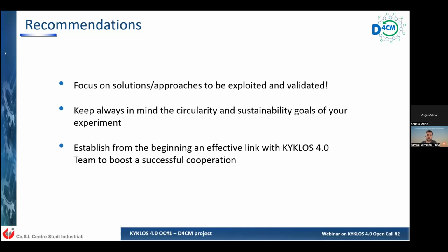So focus on solution approaches to be exploited and validated from the beginning, because if you enlarge the field of exploration too much, you risk not doing anything to validate the solution you want to implement in your shop floor.